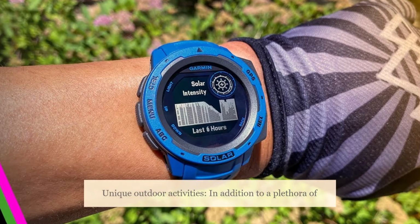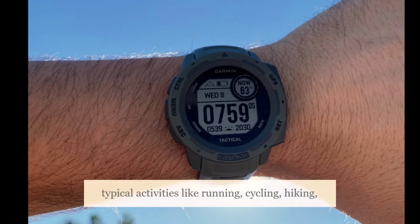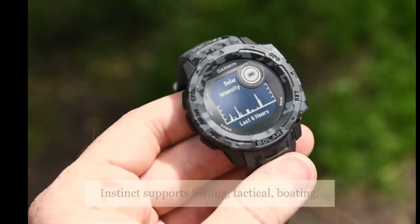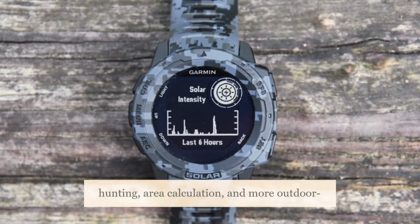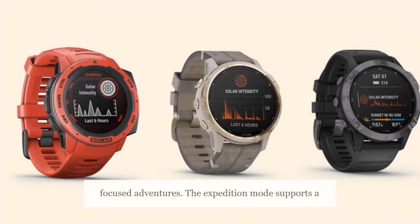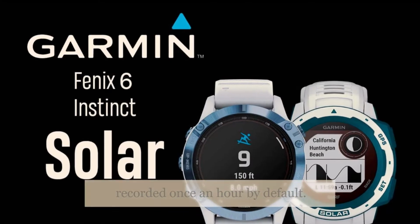Unique outdoor activities. In addition to a plethora of typical activities like running, cycling, hiking, kayaking, yoga, and many more, the Garmin Instinct supports fishing, tactical, boating, hunting, area calculation, and more outdoor-focused adventures. The Expedition mode supports multi-day activity with reduced need to charge, with track points recorded once an hour by default.